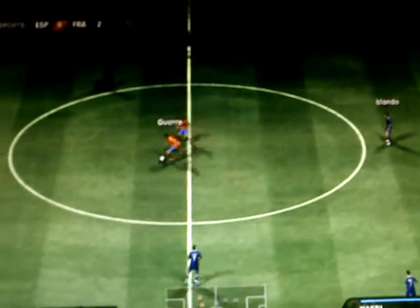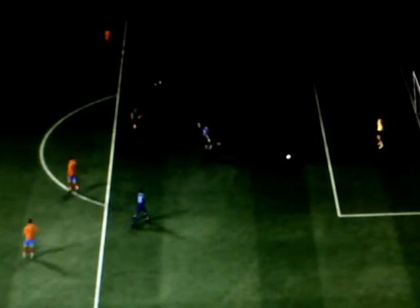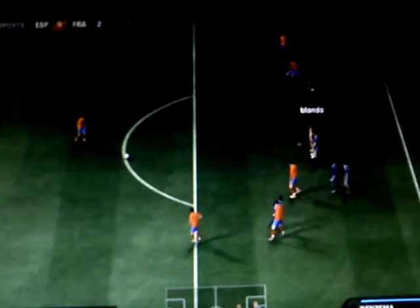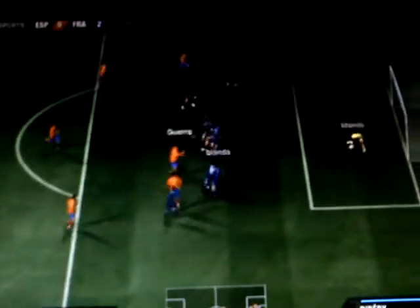Come across to intercept there. And France have scored. He's doubled his money here with two great goals. Now it's 2-0. Xavi. On to Fernando Torres. And here we've got a free kick given by the referee. Goalkeeper's done well. Nice clean save.